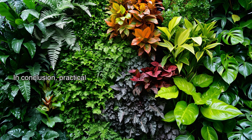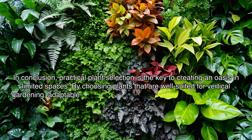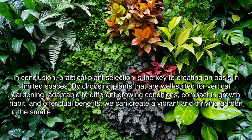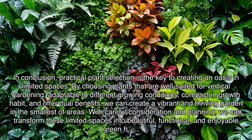In conclusion, practical plant selection is the key to creating an oasis in limited spaces. By choosing plants that are well suited for vertical gardening, adaptable to different growing conditions, compact in growth habit, and offer dual benefits, we can create a vibrant and thriving garden in the smallest of areas. With careful consideration and planning, we can transform these limited spaces into beautiful, functional, and enjoyable green havens.